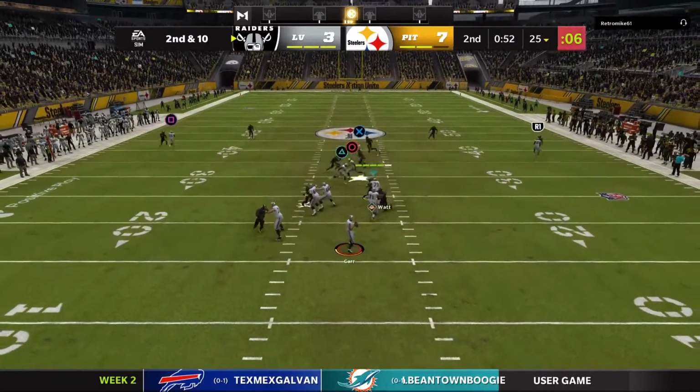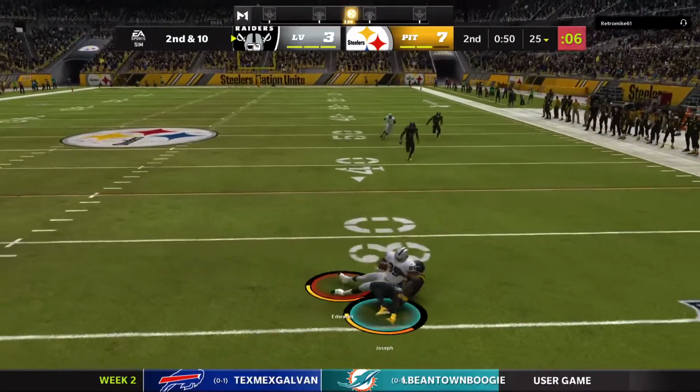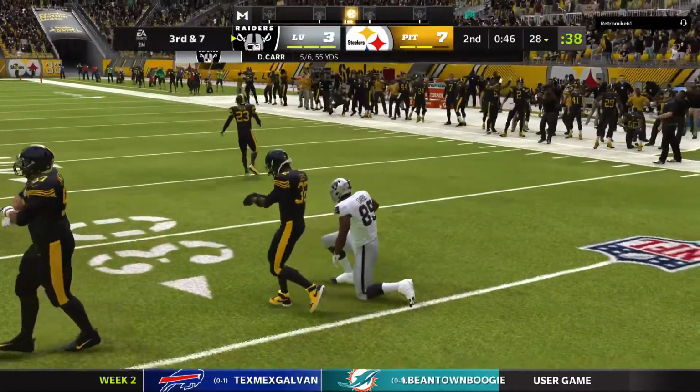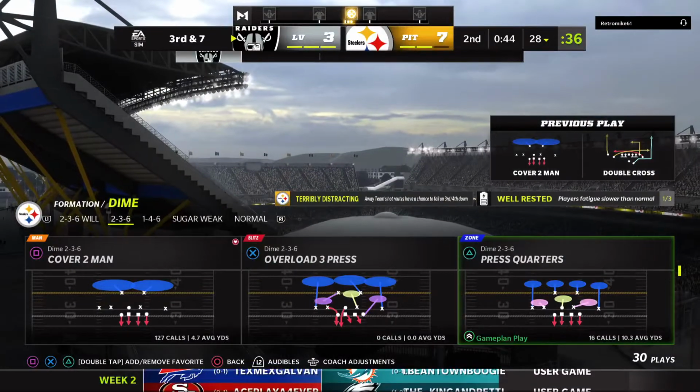Shotgun now for Carr. That's into the hands of Edwards. And he'll be upended at the 28-yard line. Just a 3-yard gain there.